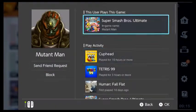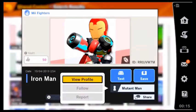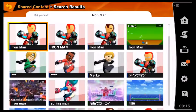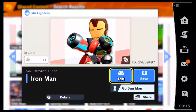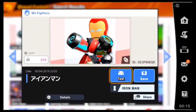Oh look, I can send him a friend request. Sure. It's just how the Mii Maker works. That's actually quite closer, but still, you can still tell where one starts and the other stops. And... okay. Well, that's actually quite cool as well.